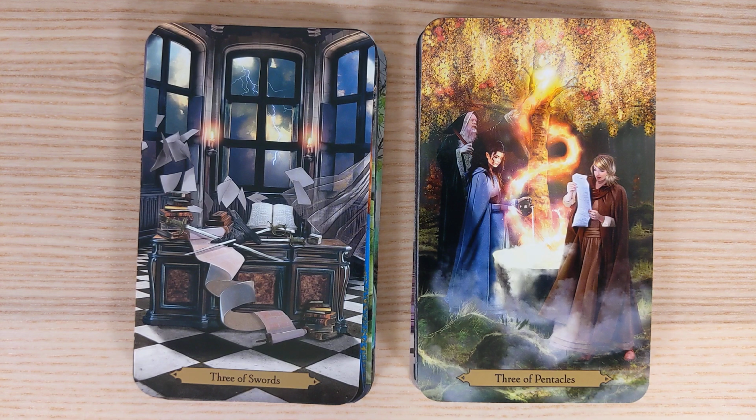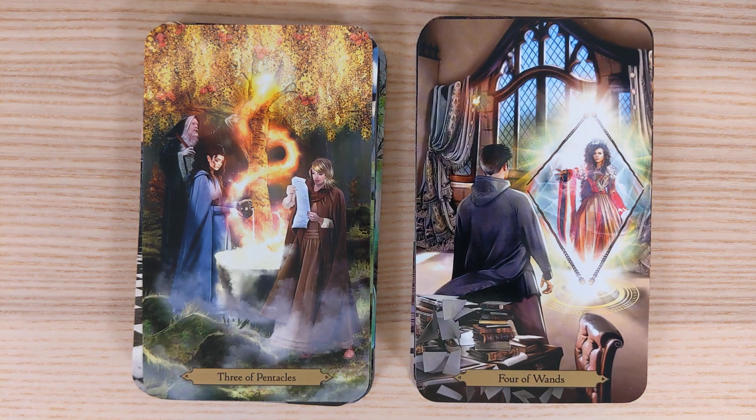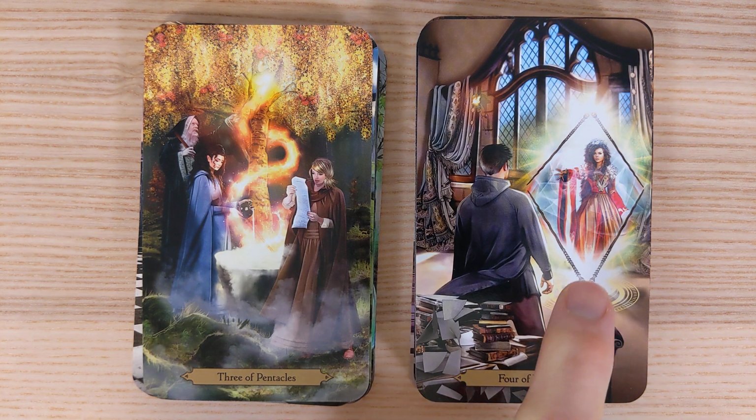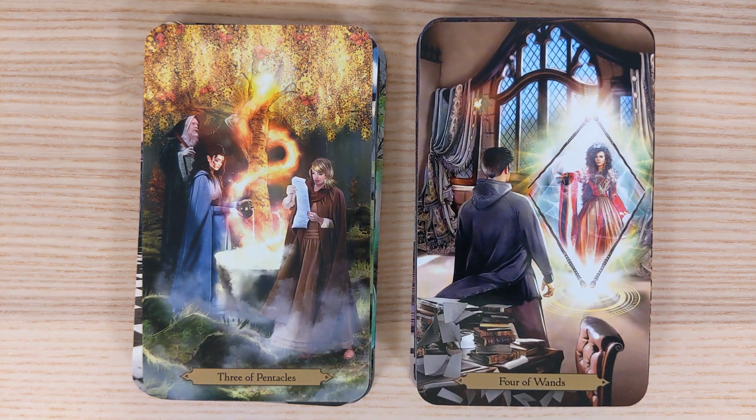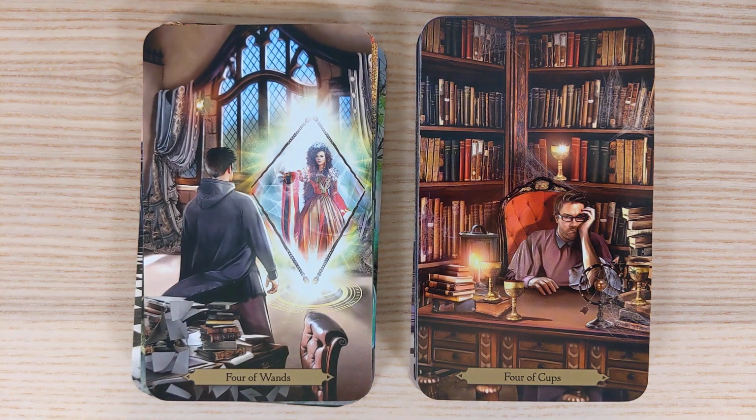Three of Pentacles, people doing work with spells. Looks like some spell work going on there. And the Four of Wands is, okay, what's happening here? Four of Wands. I'm really not sure. Somebody's calling them home. So instead of that stability, we have looking into something else, sort of redefining that meaning there.